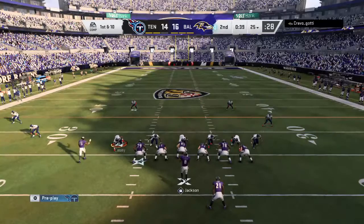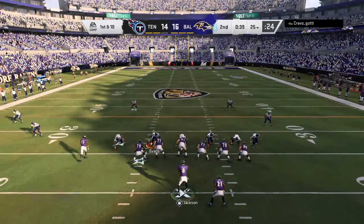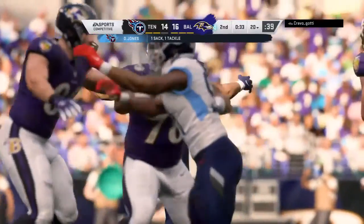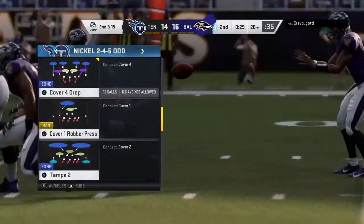The Raven offense set at the line for this next drive. You're under a minute to go here in the half. Field position not really in your favor, but still time to try and move the ball and get in field goal range. Nowhere to escape, and he goes down. Daquan Jones fighting his way home to get the sack.